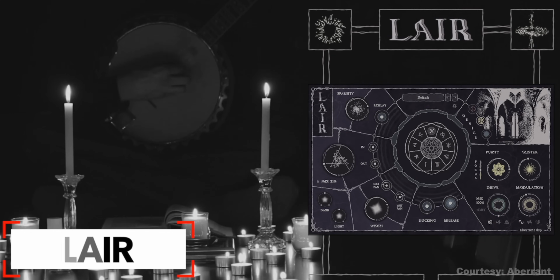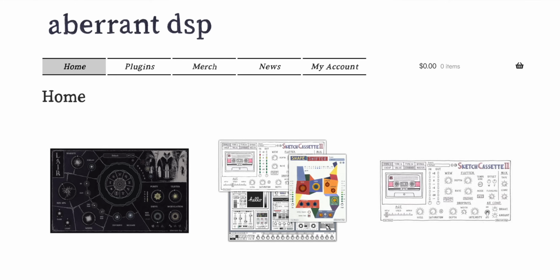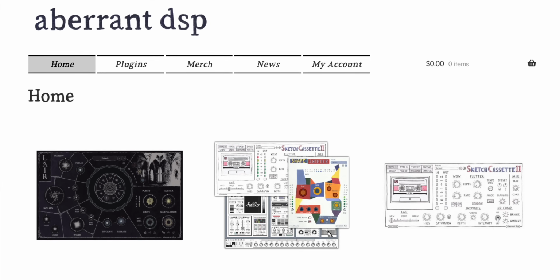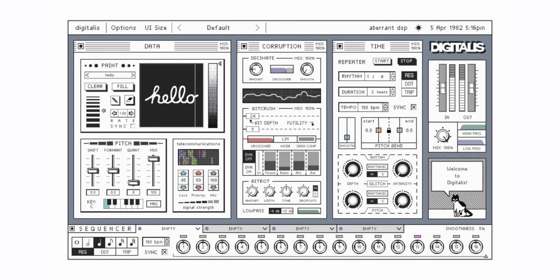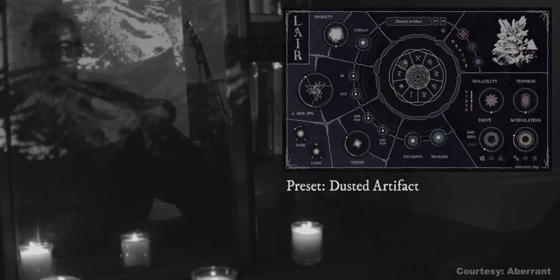The first plugin, called Lair, comes with an unbelievable backstory that I'll tell you in a sec. It's created by Aberrant, makers of Sketch Cassette and Digitalis. Digitalis was a plugin that was on my list of the top plugins of 2022. This new plugin is a reverb. They're describing it as an occult reverberator, and the graphics certainly match that theme.